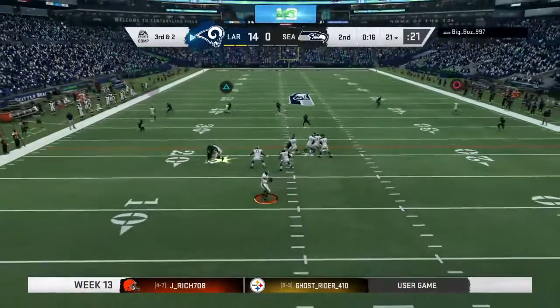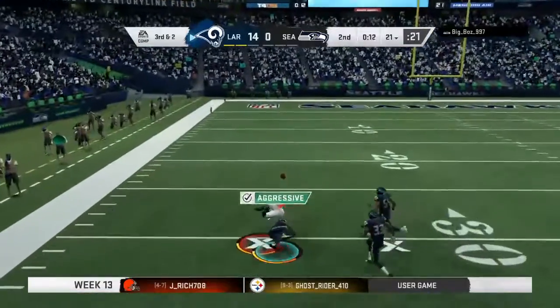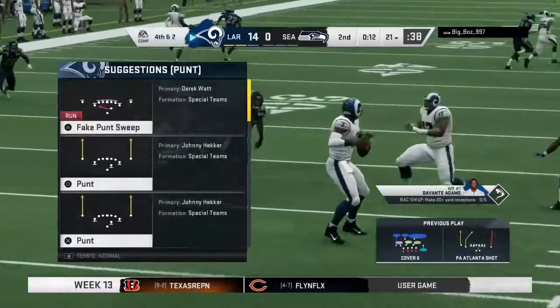The play-action fake. They'll look to throw. He's going to loft one deep left side here. And that's going to be incomplete. 12 seconds left.